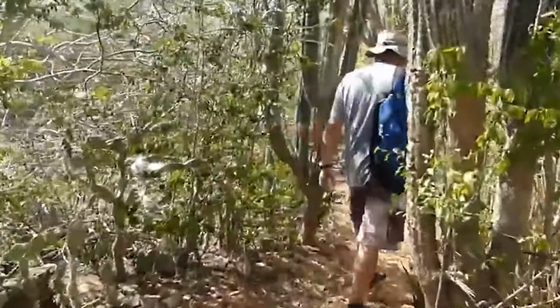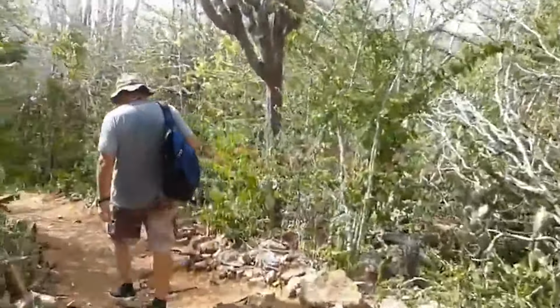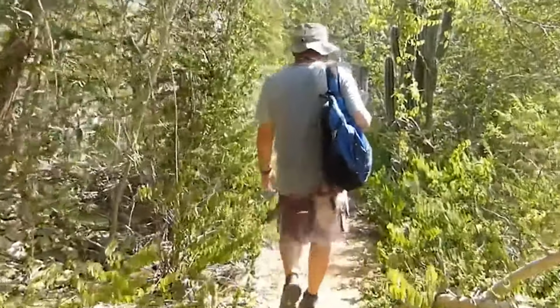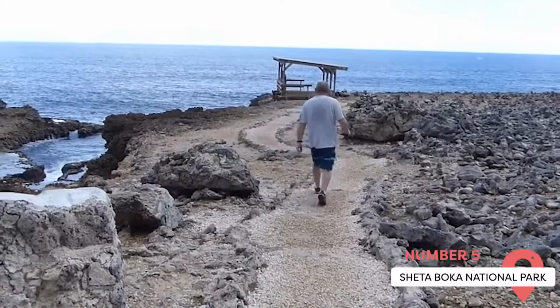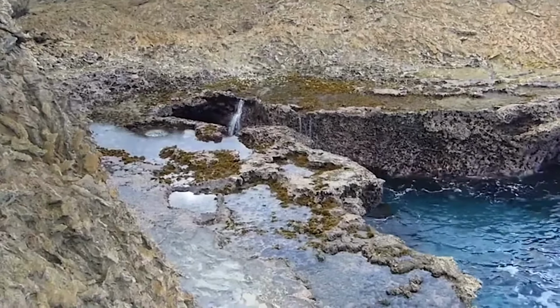Climbing the park's Christofell Mountain is one of the best things to do in Curacao if you want an adventure. It takes a few hours to reach the peak, but the hike is easy. You'll need to start before 10 a.m. to avoid extremely high temperatures. Sheta Boka National Park. This park sits right next to Christofell but offers a unique experience. It's made up of 7 inlets on the north coast of Curacao and spans over 6 miles.